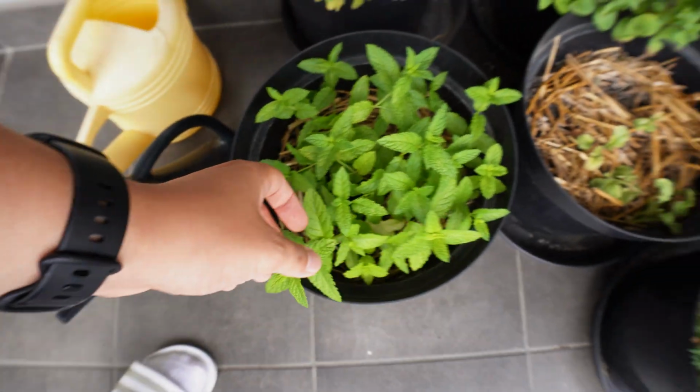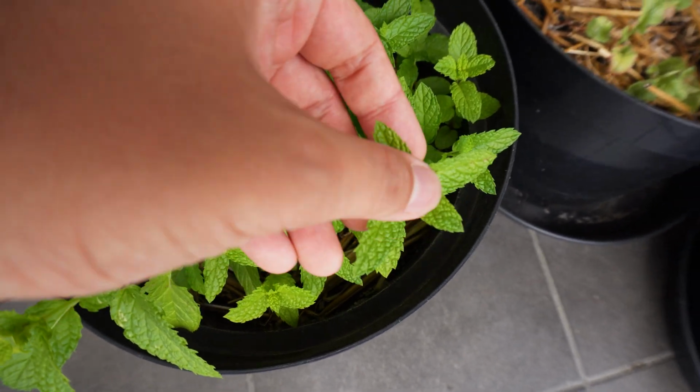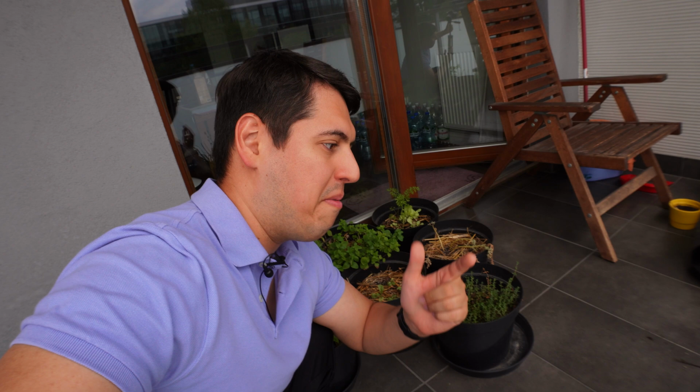And my mint over here, it's doing fine, but it's also starting to show signs of yellowing, even in the new growth, which means that this is about to turn really bad. So I've got a bunch of fertilizer on the way. In fact, it might even be in my PO box right now. So I'll be making another video where I show you how to apply that. And in the next update in about 2 to 3 weeks, I'll show you if it's worked or if I don't have a balcony garden anymore.